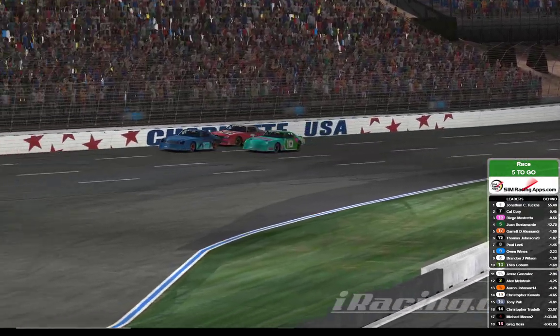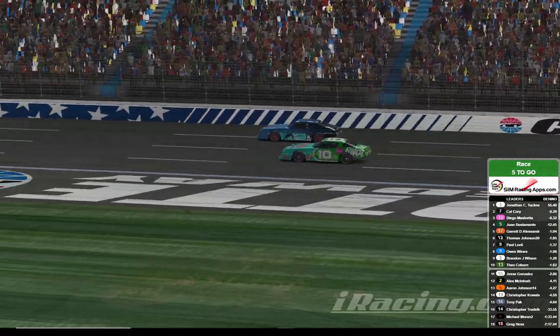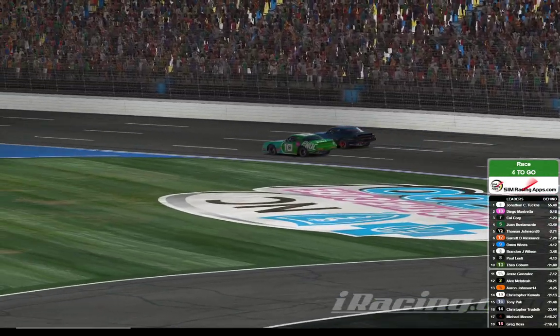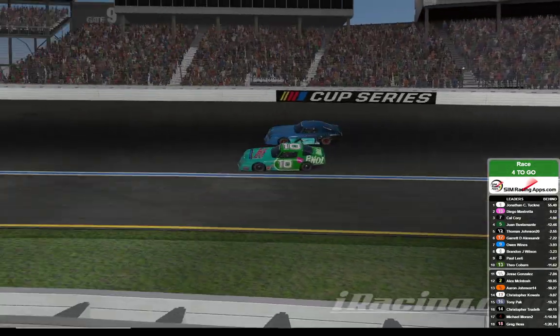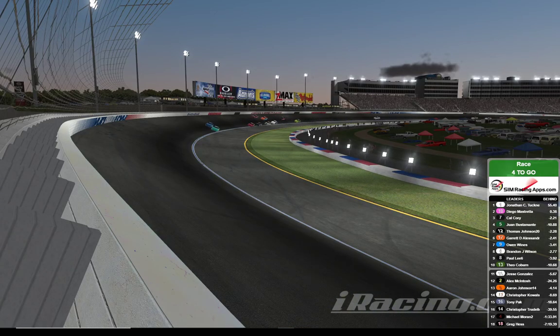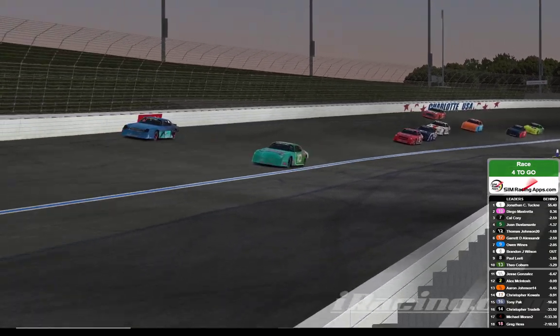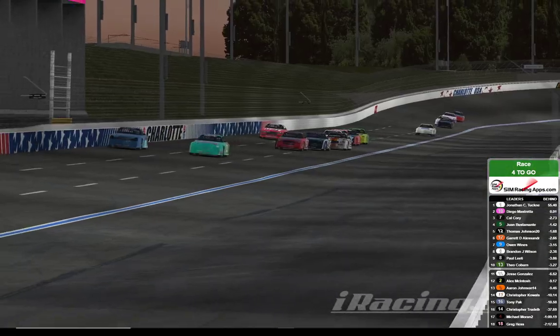Bustamante trying to close at the start-finish line. Corey looks to the outside, tags the outside wall. That leaves the inside open for the 10 of Mastreda. So Diego Mastreda looks to the inside of the 1 of John Tuckness. Tuckness, for the first time all race, not down on that blue line, and he pays for it as Diego Mastreda looks like he's going to take the lead. He certainly has the preferred line.